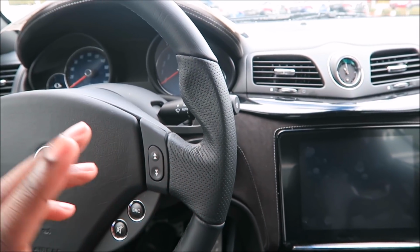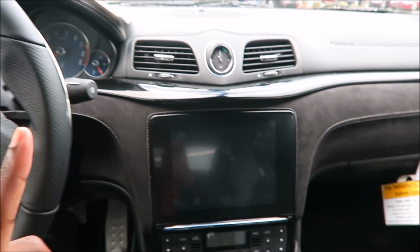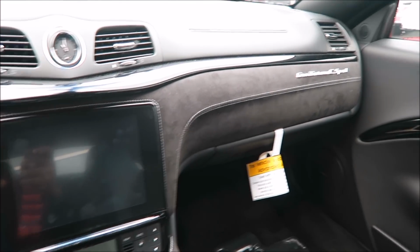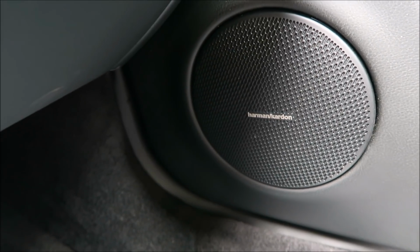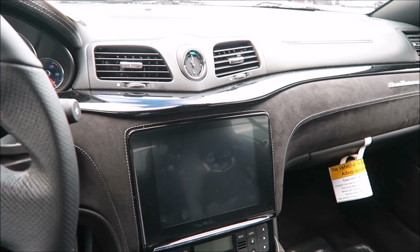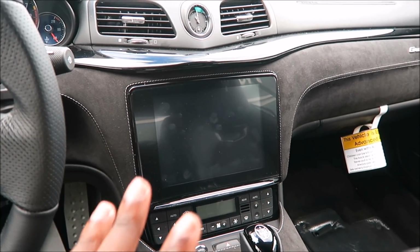Okay, so I'm as confused about this as you guys are. Apparently that's some sort of concept Maserati Gran Turismo partnered with Harman Kardon. If you guys didn't know, Harman Kardon does a lot of the sound systems for the Maseratis. So apparently that was some kind of Harman Kardon concept on technology and infotainment.